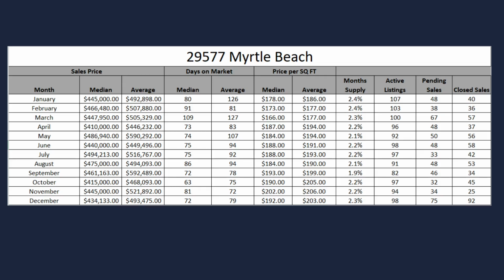So this is showing from January to December in 29577. We closed above where we started in January at 492,898, closed at 493,475. So even though we fluctuated through all this, our prices are still higher than they were in January. Average days on market are down, which is good because we have more inventory. Average price is higher. That's excellent news for sellers. Months of supply, about the same. Active listings, about the same.